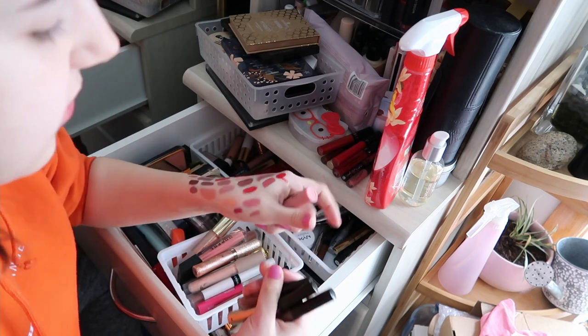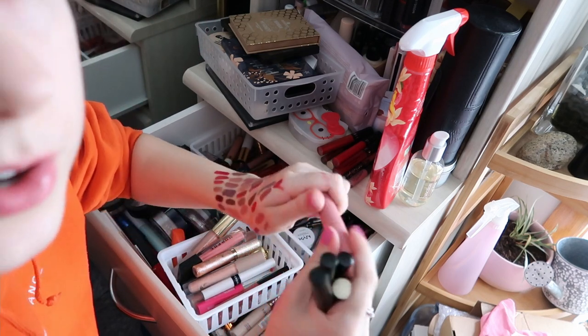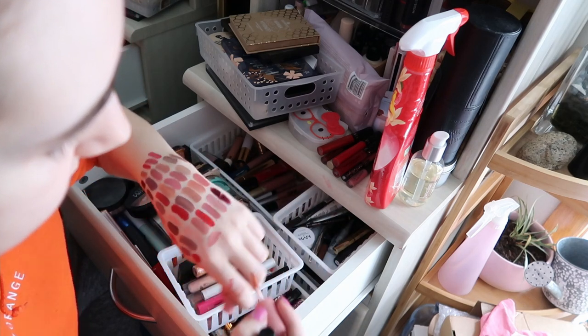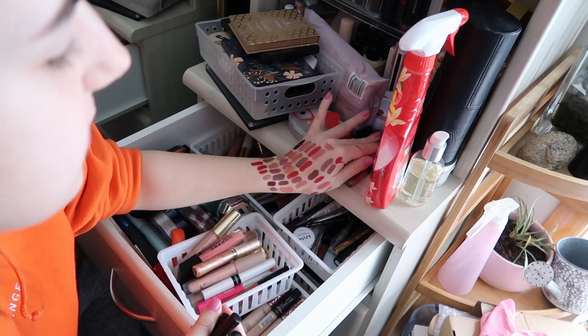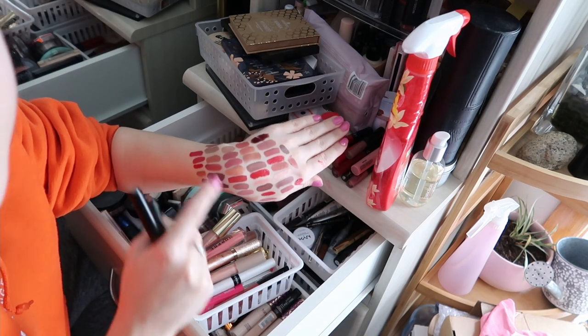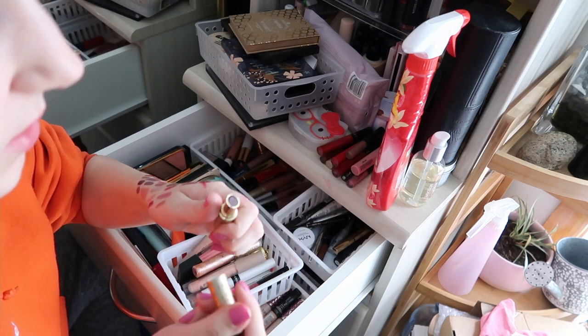So one of my new favorites, it's this Sugar Coat in Cake Pop by Tarte. It's like the NYX matte lip cream. I really like those kinds of formulas where it's not drying. I should have really kept track of what colors I swatched because maybe I don't like some of them.